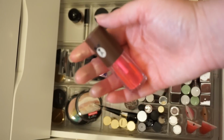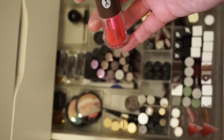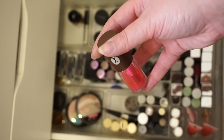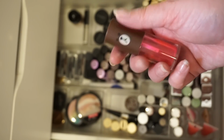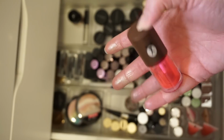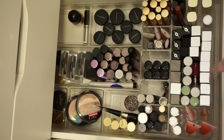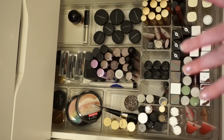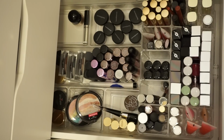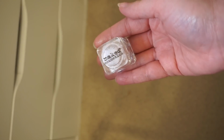As much as I love this packaging, it has always leaked, and I only have a little bit left, because it literally leaked out. It's a lip stain and it really does a great job of staining, but it just leaks everywhere. The lip products, I will probably eventually do a separate video going through all of them because there's just so much. It can be a bit overwhelming, so I'm not going to pick any more of those out tonight.